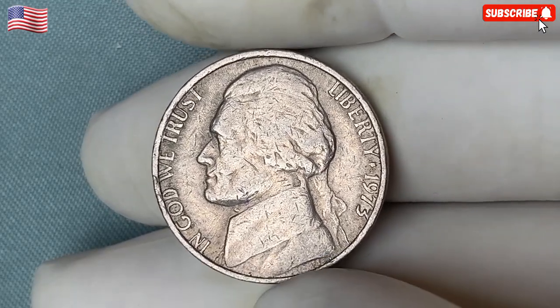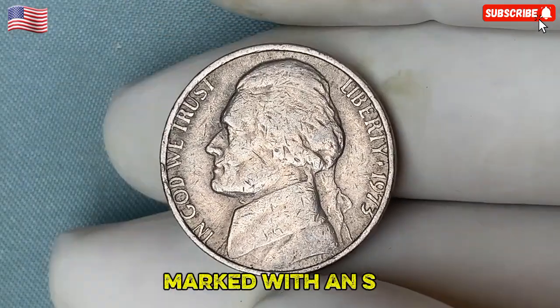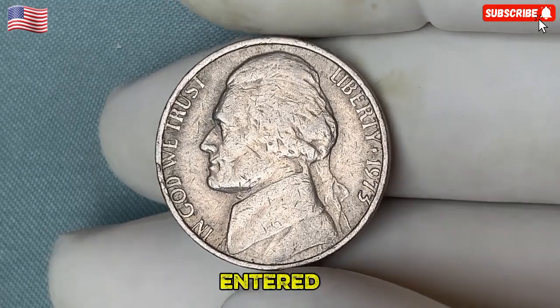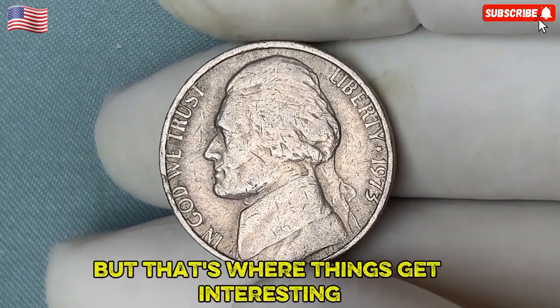Now, focusing on the 1973 issue, these nickels were produced at 3 mint locations: Philadelphia, which usually doesn't carry a mint mark, Denver, marked with a D, and San Francisco, marked with an S, primarily for proof coins. Most of these coins entered general circulation, so you might think they're pretty common, but that's where things get interesting.